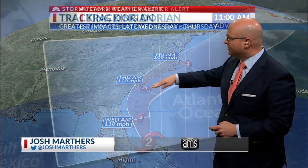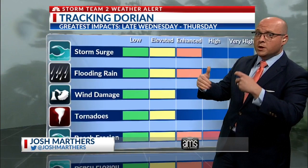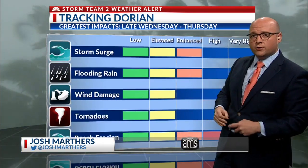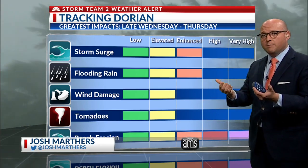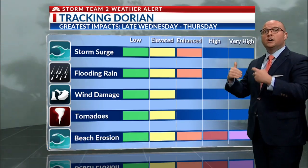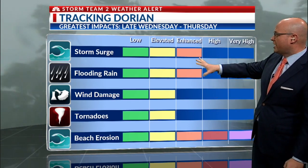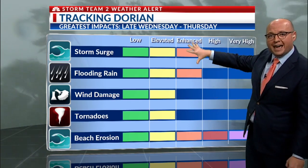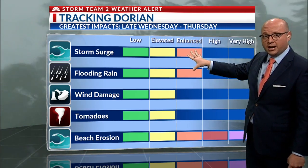You'll also notice the cone is still here in the low country, meaning the center of the storm could be anywhere in that during the day Thursday. So we have to keep that in mind. A little bit closer to the coast, higher impacts. A little bit farther out to sea, we will see lower impacts. At this point, enhanced threat of storm surge and flooding rainfall. Those are our two main concerns as far as direct impacts that could affect a large area.